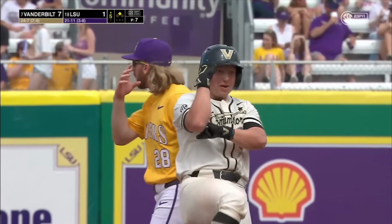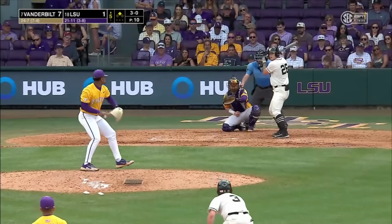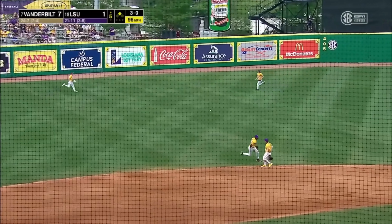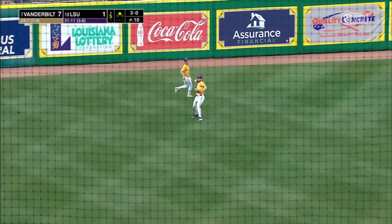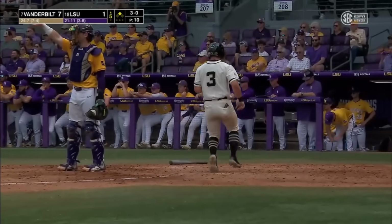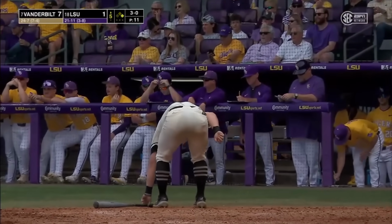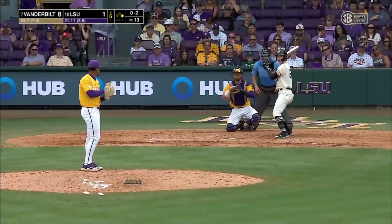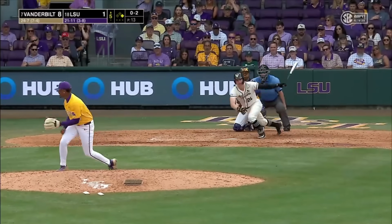Little checks the runner and brings it. And it's smashed between Braswell and Milam into left center field for a base hit. Holcomb has a three RBI day with his second hit. And Vanderbilt has scored in every inning.